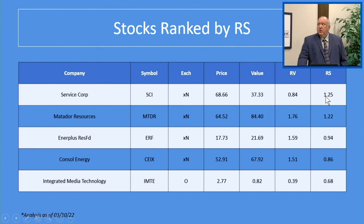So now, well, lo and behold, Service Corp has the highest safety score of all the stocks in the table. Matador Resources, though, is in the hunt, right? 0.03 of a point is not a large differential. So both of those stocks have high safety scores. We already indicated Service Corp, while its upside potential is limited, it is also overvalued. Matador Resources has similar safety, but has great upside potential and is also undervalued. So where does your preference lie? Would you rather have the upside potential, right? Or would you rather have the stability that is coming with Service Corp?